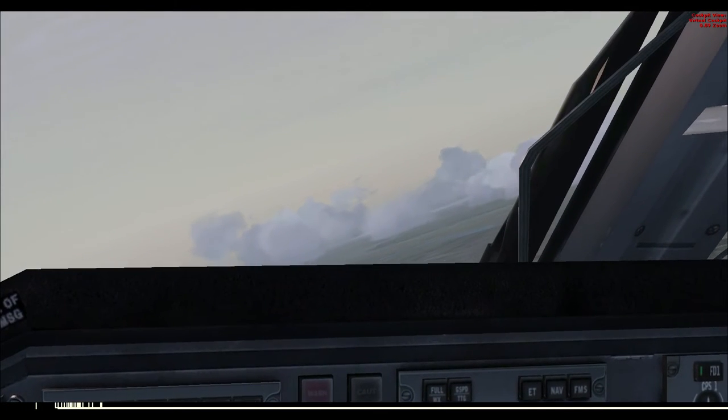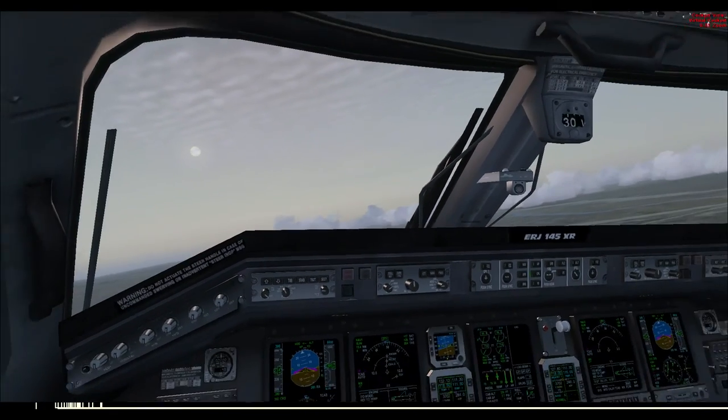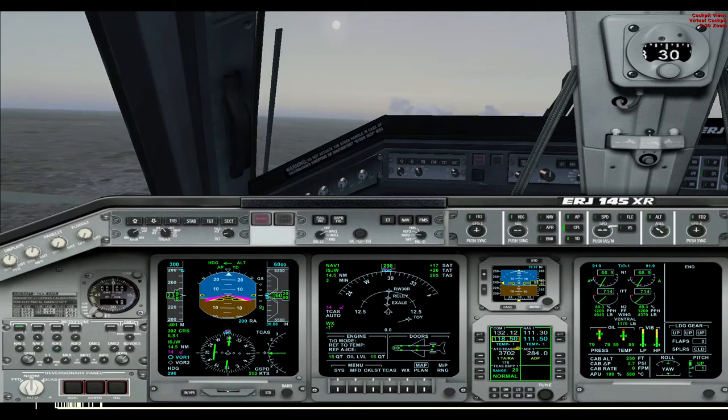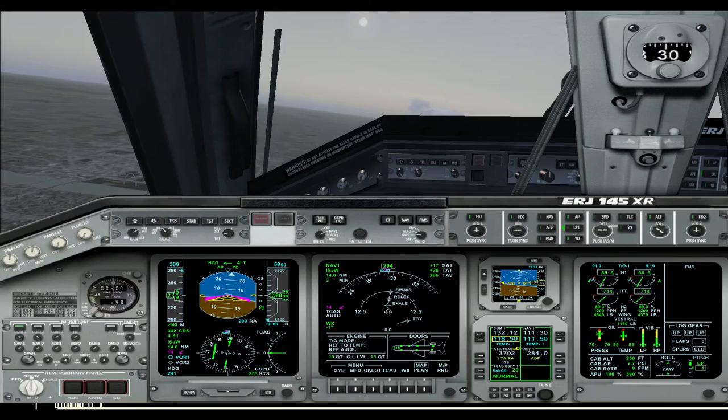6199, we will see. We have the airport in sight. 6199, runway 30. 6199, you broke up on us. We heard 30 right, and that was about it. Lindbergh 6199, runway 30 right, cleared visual approach. Cleared visual, 6199.